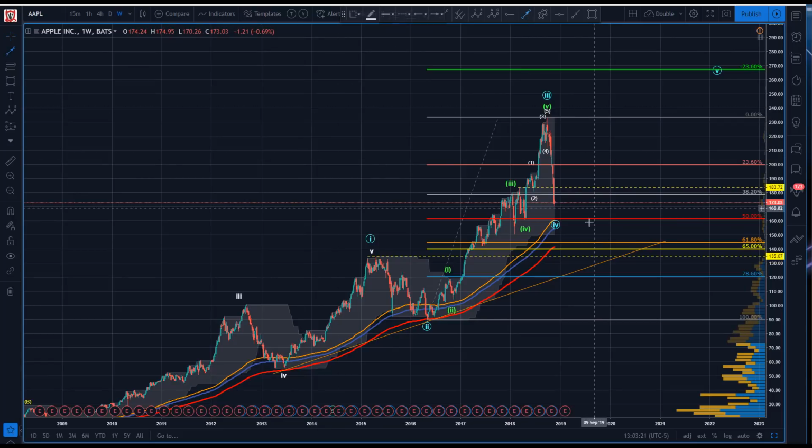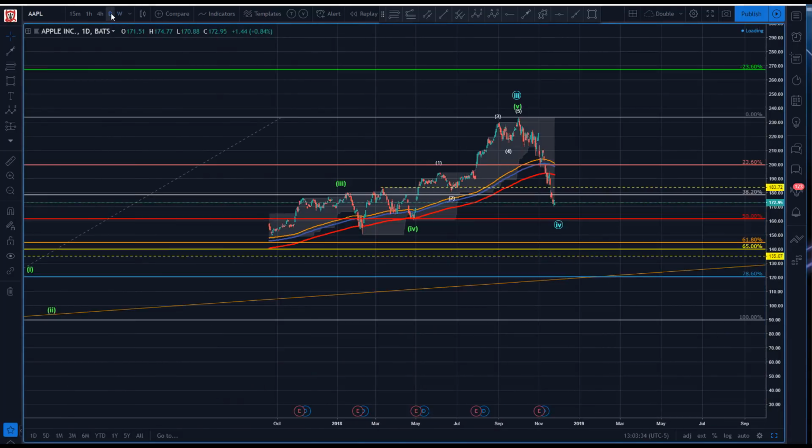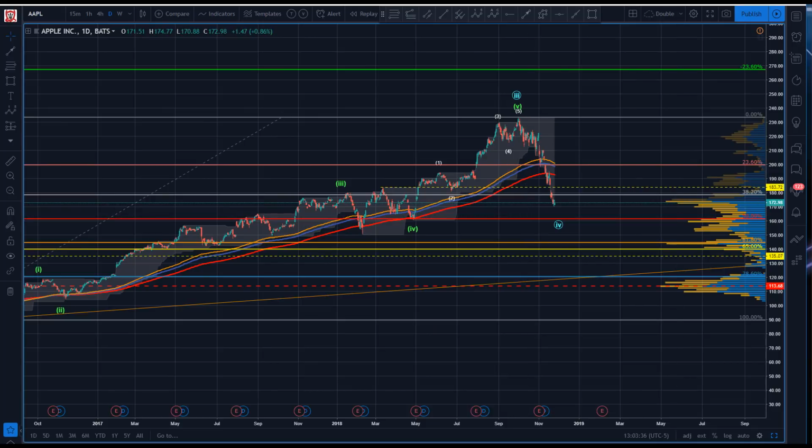And so here becomes the problem. That's very much a trade that's worth taking just off of that. But you've got to be conscious of the fact that we don't have good subdivision here. So is there enough there for you to take that trade off of that 50, off of what we see here?